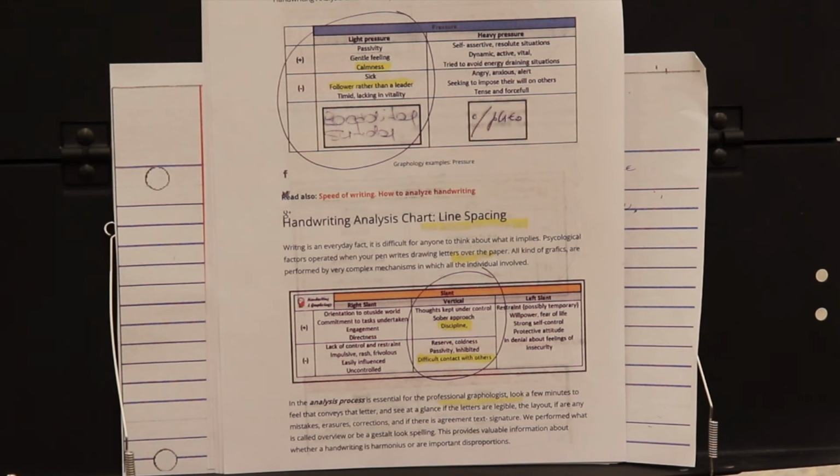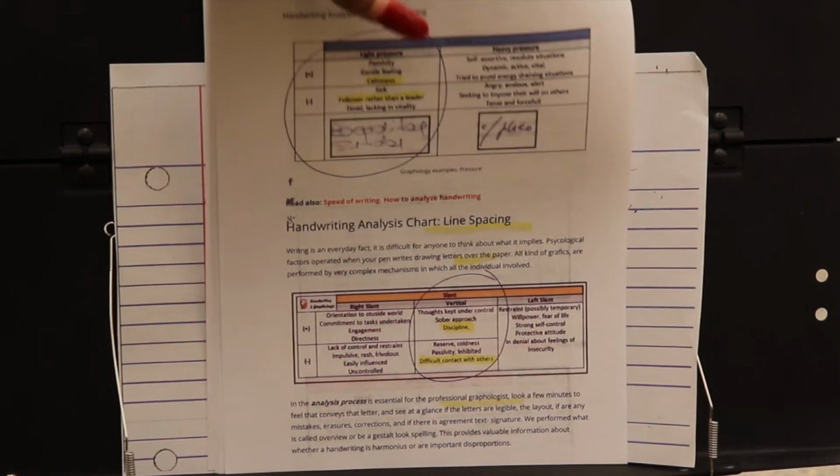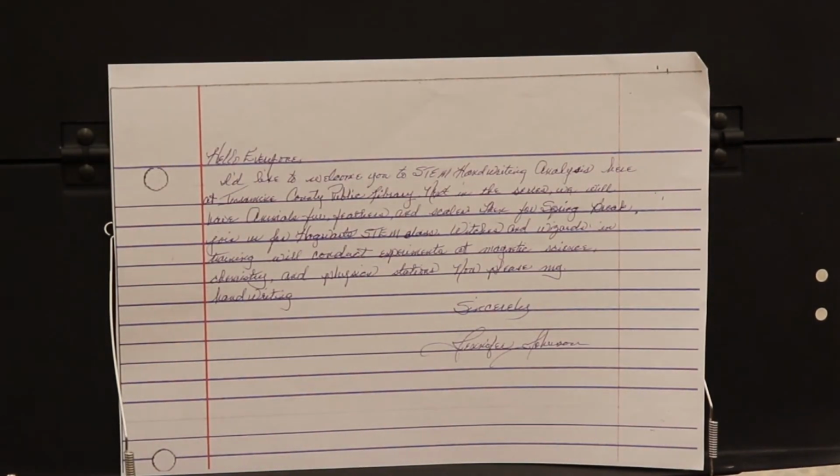And then last one, I wanted to look at the slant. She has vertical, not too far to the right, not too far to the left. So positive is that shows discipline. Negative is it can be difficult to connect with others at times. So let me move this out the way just so you can see her writing one last time.